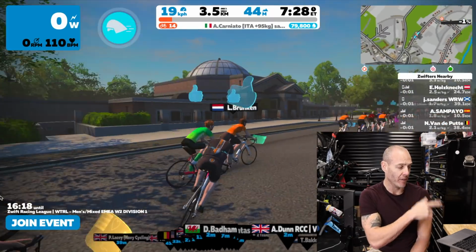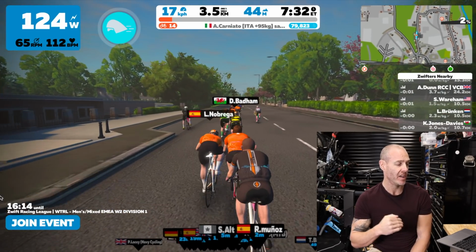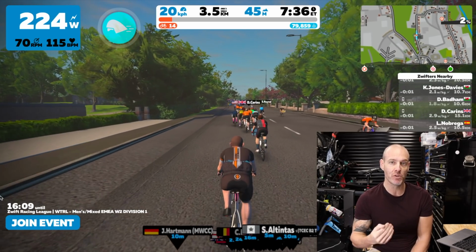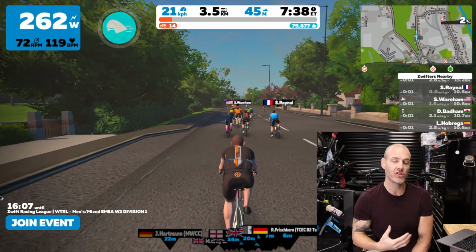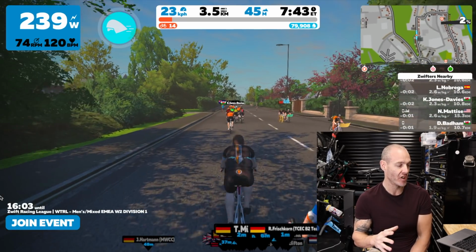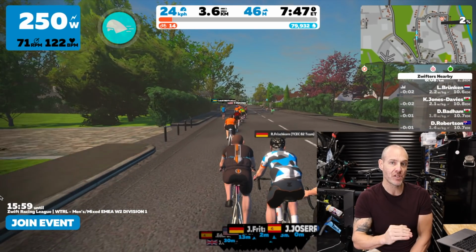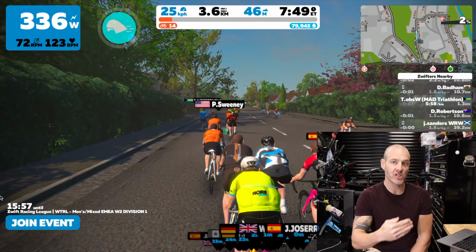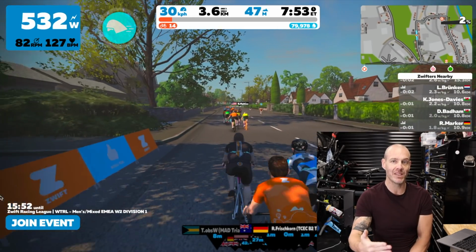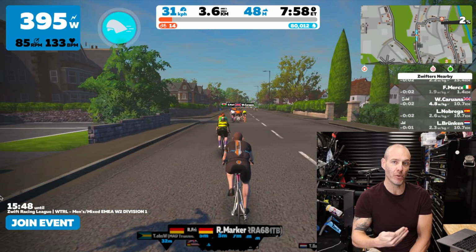So here I go. I've gone further down the road, I spin it around and I go back towards the start of the sprint. And it is really important with these sprints to hit them at full speed. If you drop wattage towards the end of the sprint, it won't actually reduce your speed that much. You'll still be rolling at a very high speed. But if you go into the sprint with 4 or 5 or 6 kilometers per hour still to build up, you are wasting speed.